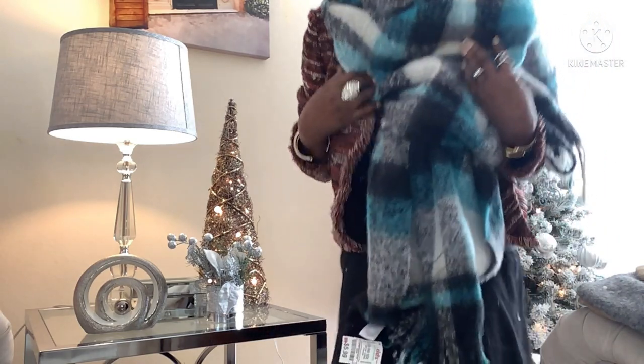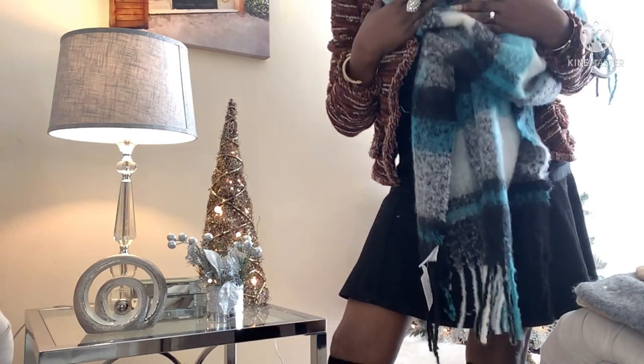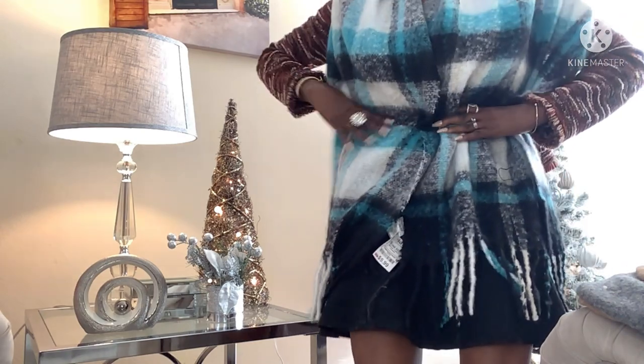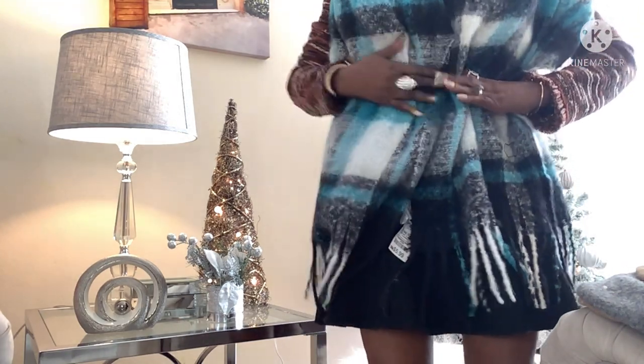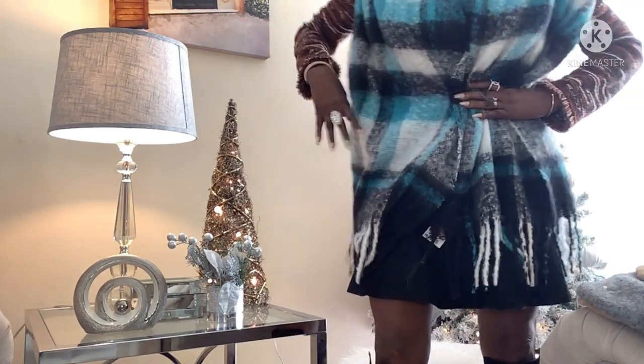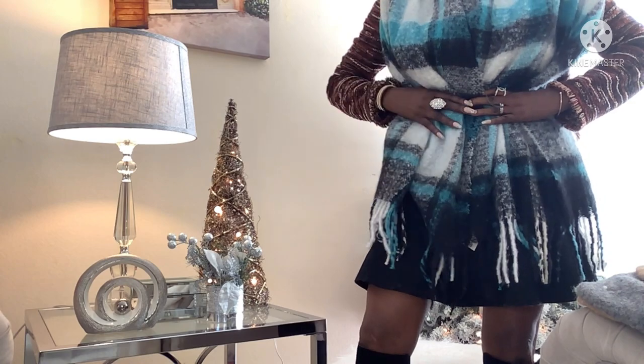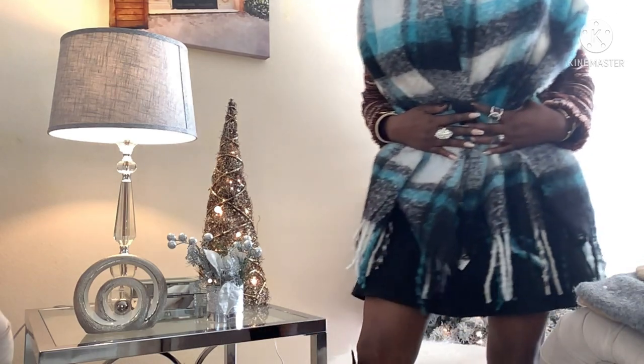Let's just say it's cold outside. You put on your jacket, and I have lint everywhere. You put on your jacket, and then you put one of these on, and like I say, you can belt this like that, and make it look like you have a beautiful, I don't know why I don't have a belt down here, but it will be nice. I will get a belt later. It's not a styling video, but I'm giving you guys an idea as to how you can wear this beautiful scarf. Look at that. Gorgeous. All right. So that's that.